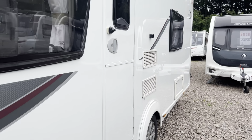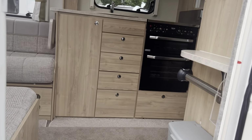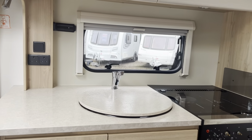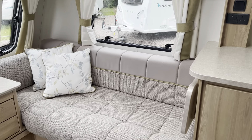Okay, so as we go inside, it's in fabulous condition. Nice light interior.